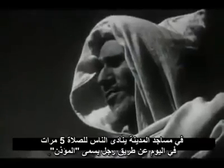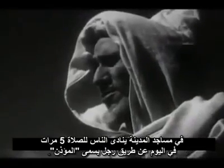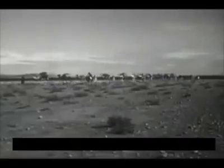From the mosques of the city, faithful Mohammedans are called to prayer 5 times a day by a man we call a muezzin. After finishing our trading, we return to our camp in the desert.